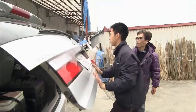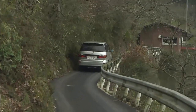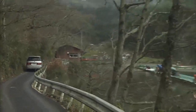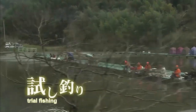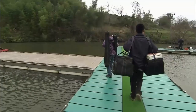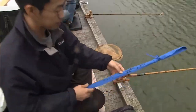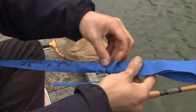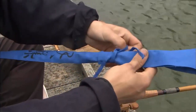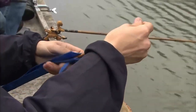The day after the rod is completed, Mr. Tatsukawa is headed somewhere with his teacher. It's a fishing pond. This is where they will try out the fishing rod. Fishing rods are not just pieces of art. If you don't actually fish with them, you won't get to experience the finish or the fishing sensation. The teacher will only give out his opinion after seeing the rod in action.